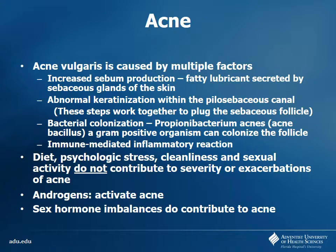Moving on, then we have acne, which would probably be a pretty common thing popping up, especially in family practice and whatnot. We know it's caused by a lot of different factors, but there's kind of 4 main things that go into the pathophysiology for acne. One is going to be this increased sebum production. It's that fatty lubricant that's produced by the sebaceous glands in the skin. If you have too much of that, it's kind of clogging up a lot of these pores.